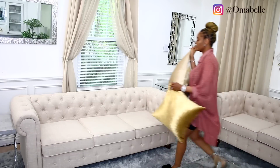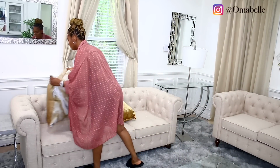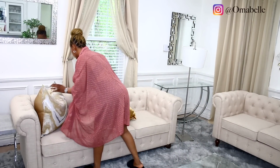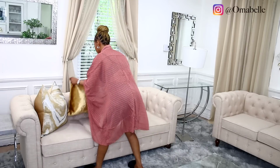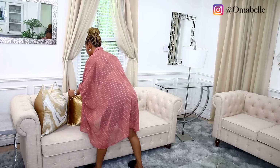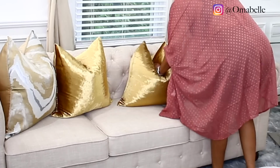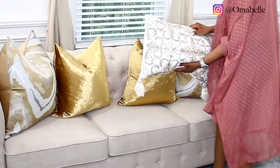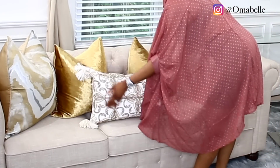Alright, so for my couch, I'm going to be adding some decorative pillows. These pillows I picked up from Amazon. I actually love buying pillow covers, because I have different sizes of pillow fillings. So I just get the covers, and yeah, all these pillow covers are from Amazon.